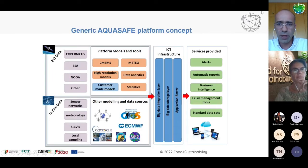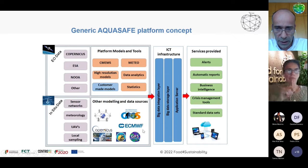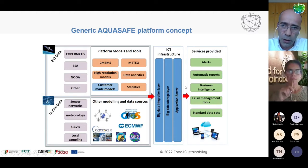Okay, so all this information is then being fed into a system, the AquaSafe platform, where we are gathering EU data, in situ data, models that we ran ourselves, like the soil plant air models, meteorological models, and other modeling from outside, from Copernicus, GFS, USDA. We are putting all this into this big infrastructure where in the end, what comes out, and this is the only thing that the user wants to know, is what are the reports he can get, what is the business intelligence he can get, what are the standard data sets he can get.